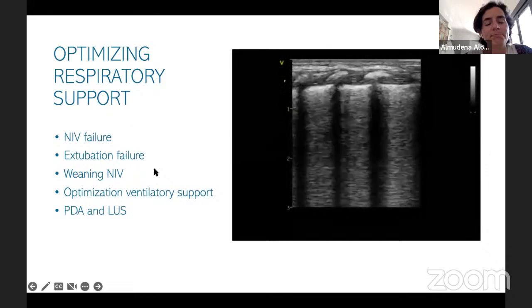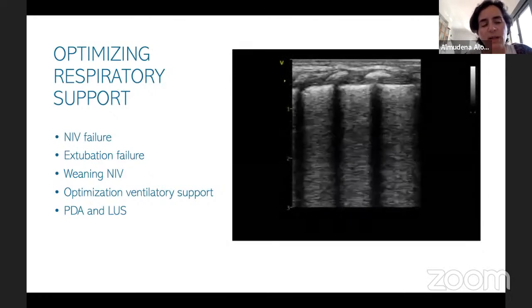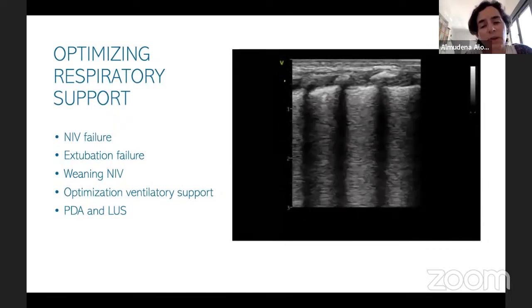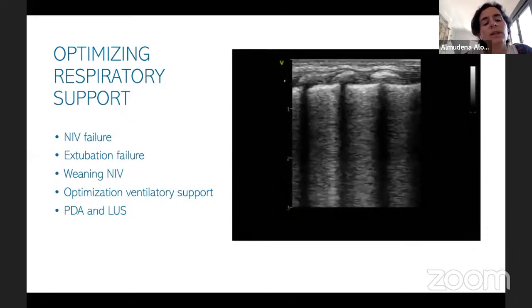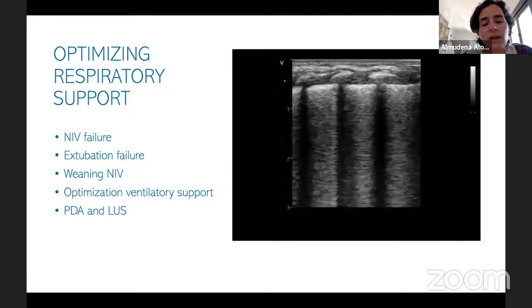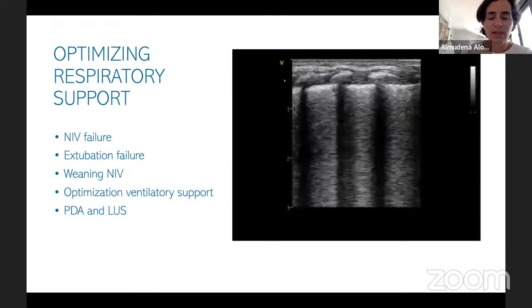We will be talking about NIV failure after admission to NICU. This is more or less the progression of an infant in our unit, in which the baby begins with respiratory distress. It's transferred to the NICU. We begin NIV in whatever type you have. Then the infant requires intubation if it fails. And after the period that the baby is intubated, maybe we need to extubate him, and maybe we can predict extubation failure. Afterwards, we would like to know when the infant is ready to be weaned from the non-invasive ventilation, and we can also use it to optimize the respiratory support that we are giving him: change in position, increasing of respiratory pressures or whatever. And just a few slides at the end to talk about PDA and lung ultrasound, as Alok was interested in the last talk that I had.